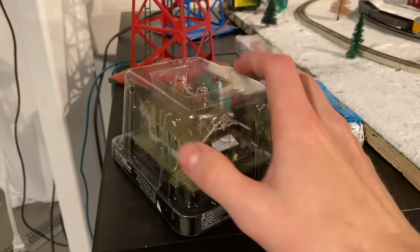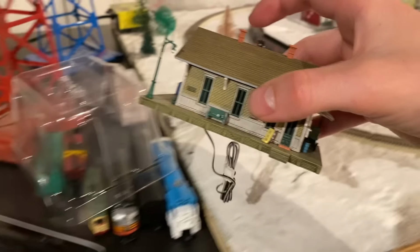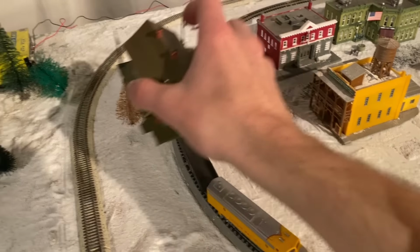Alright, so moving on to the N scale stuff. First of all, I'd like to add this building to the layout, and I personally think this maybe here would be a good location.